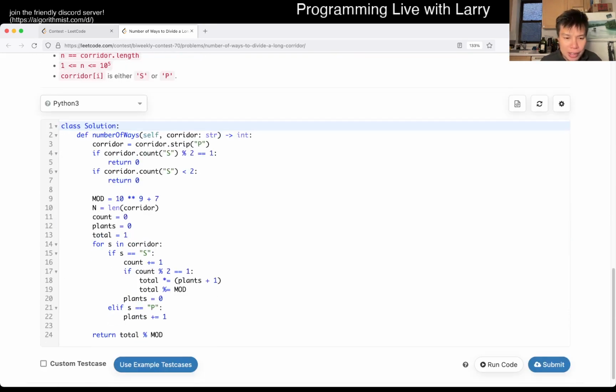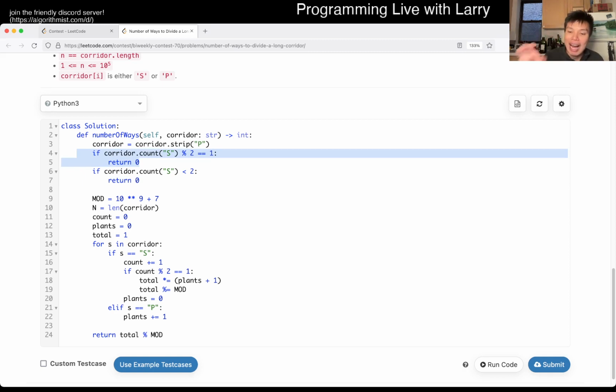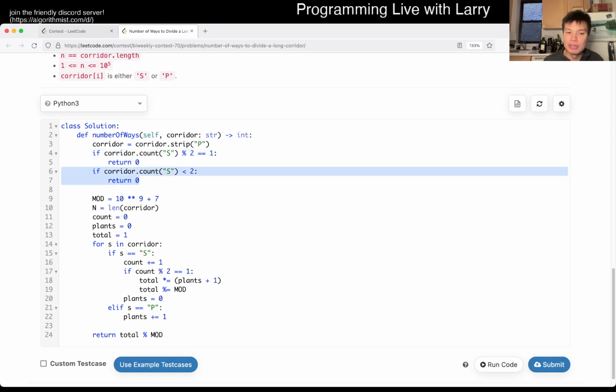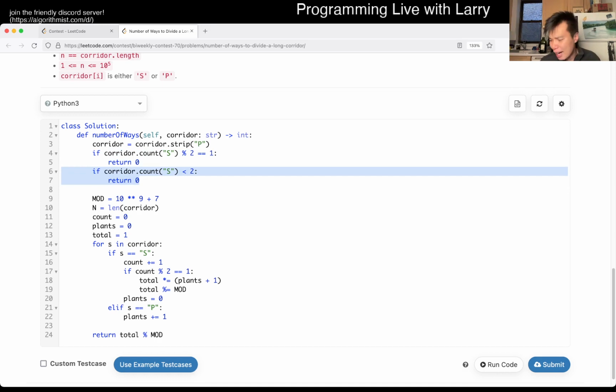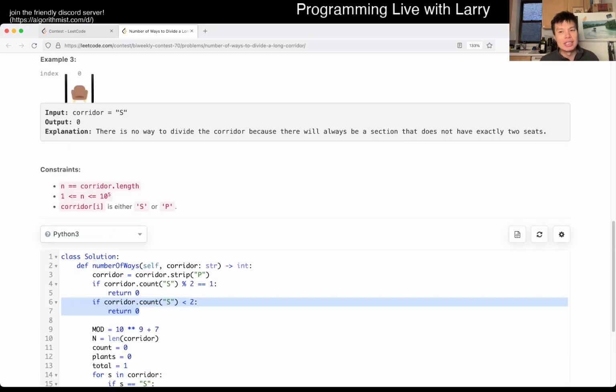But we'll go over the code really quickly, which is basically what I said. There are a couple of edge cases which I have highlighted here. One is that if there are an odd number of chairs, then just return 0, because you have to have exactly 2. There's no decision anywhere. If you have an odd number of chairs, you're going to have an extra chair. If you have no chairs, return 0. This is the case that I disagree with, because if you have one chair, you return 0, but that would have returned here anyway. If you have 0 chairs, you return 0, which I disagree with, because technically there's one way to divide the corridor into 0 sections.